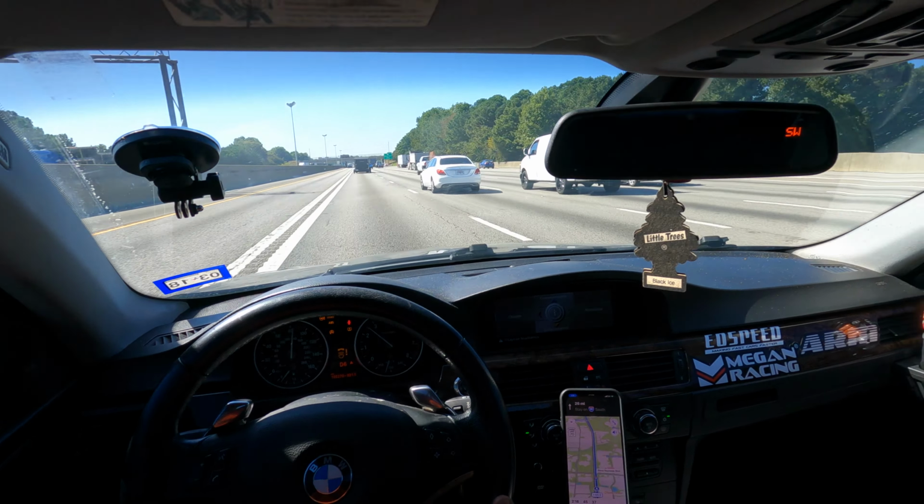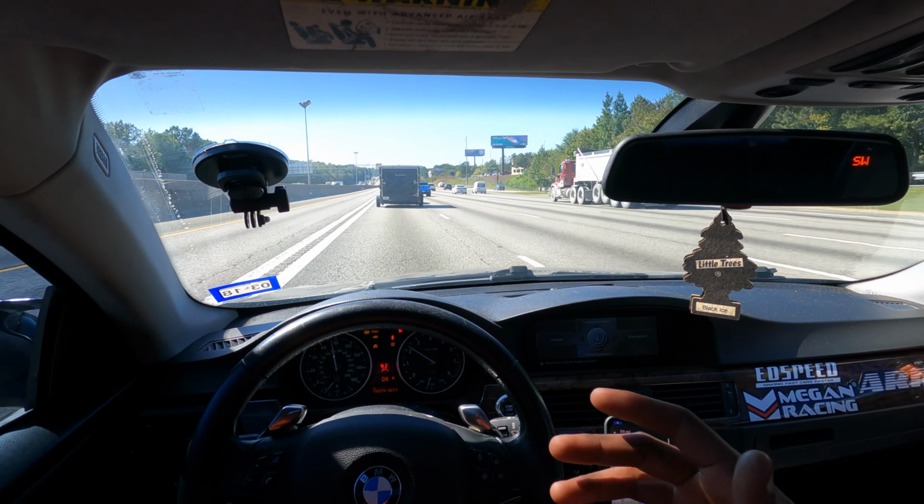This is my first time actually driving my car after I put the Flomax Plus turbos in it. So today we have to go get my custom plate for my car. I ordered it like 2 months ago and it still didn't come. I don't know, Georgia is weird, bro.